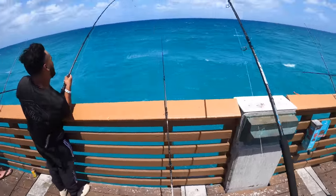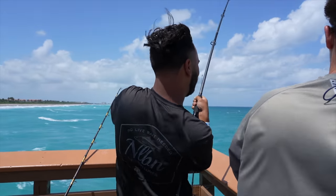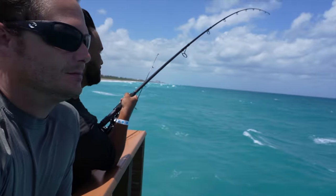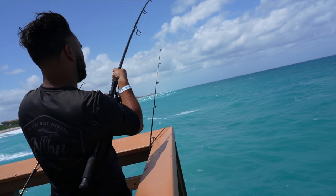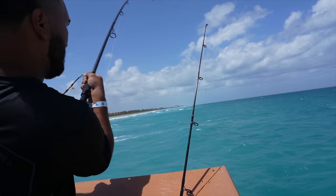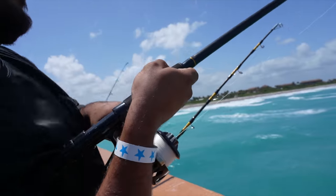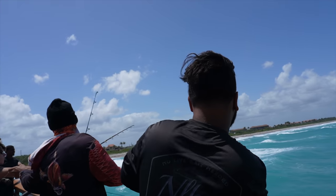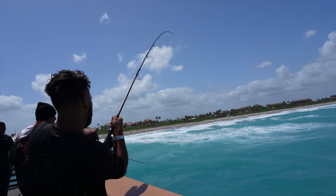Great, take your time with it. Yeah, you have to with these swells. Keep doing your thing. That's so majestic. It's not windy out here at all. Just a little light breeze, huh? Oh yeah, drag screaming in action. This is pure fishing. I would just loosen my drag if I was him. Let that thing run into the surf.